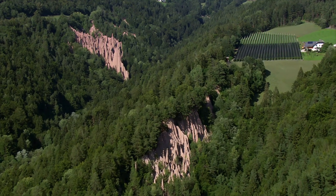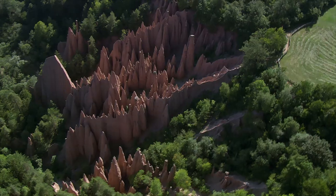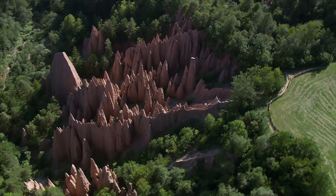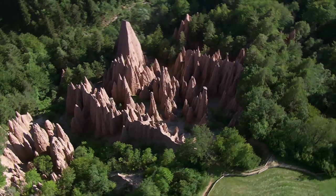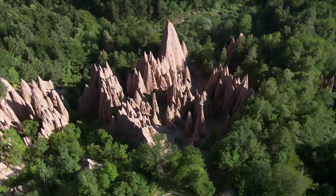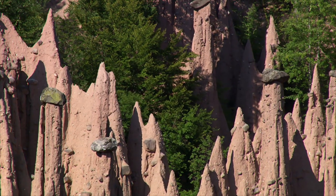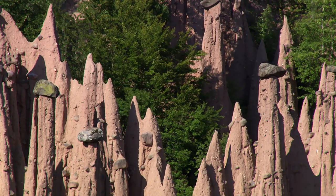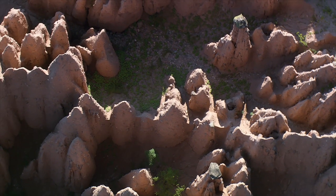The earth pyramids in Ritten near Bolzano were created by erosion of an Ice Age clay field. The stone on the tip protects the clay pin underneath from water like an umbrella and keeps it hard. That way it defies erosion.